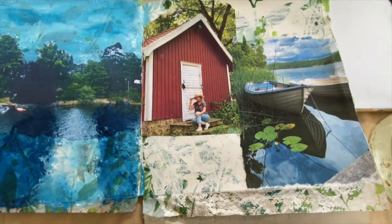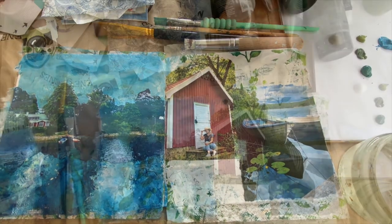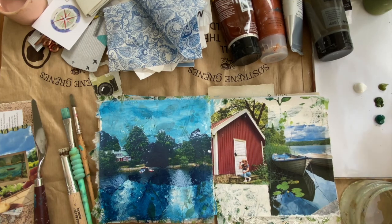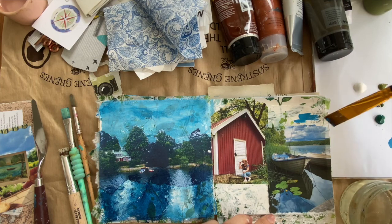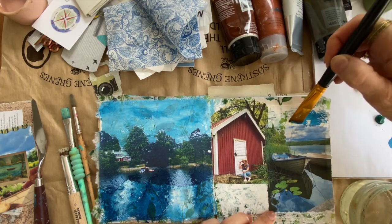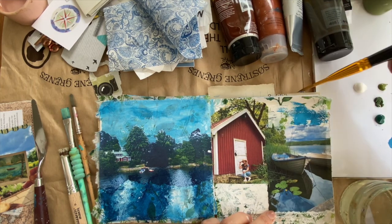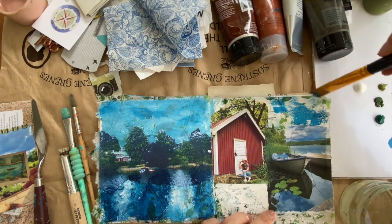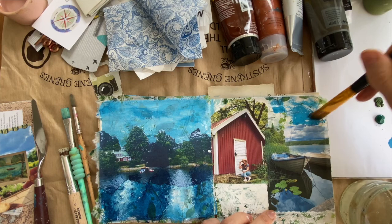Yeah, so I start with a square brush and I just kind of dab and drag the brush. There's really no particular technique.